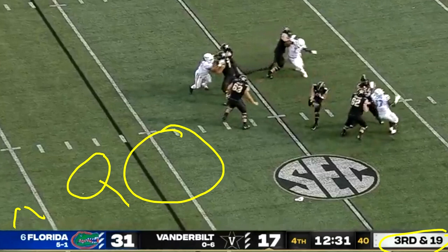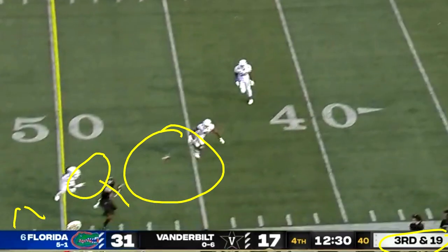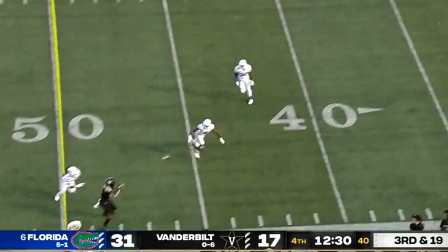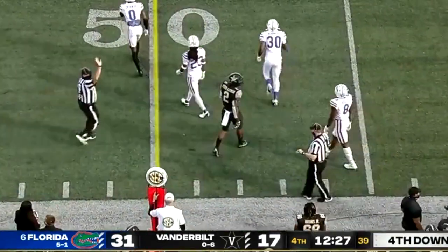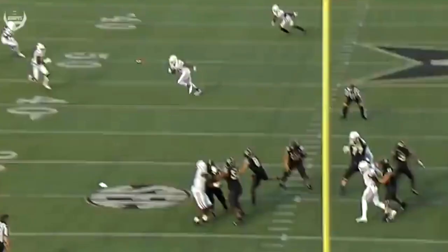Now, this was a deep drop for Bogle, but it doesn't matter. Once you're dropping into zone as a defender, you have to keep dropping to make contact with this window point. Now, this is one of the games you'd love to have an all 22 for, as most of these have been off the screen. You're going to get just a glimpse of this here in a second on the TV replay. Just a glimpse. All right, so Bogle had dropped like this, as he should have.